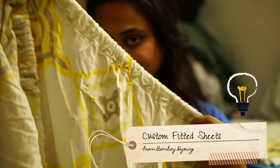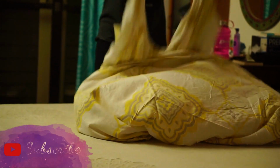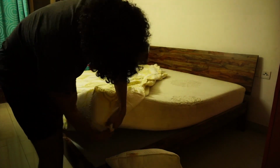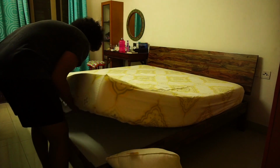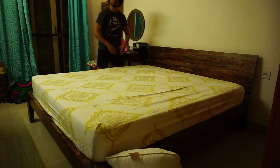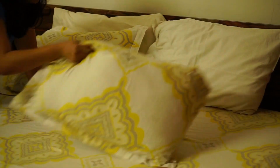So I got these fitted sheets made by Bombay Dyeing. They're a lifesaver if you're a lazy person like me who wants to have a well-made bed at all times with the least effort. The best thing is they cannot be pulled off the bed that easily. The elastic band inside them holds them firmly in place. That said, you need to get the right size. For instance, if you have a king mattress, you cannot get a good fit with a queen size sheet. So before going to the store, make sure you know your dimensions well.